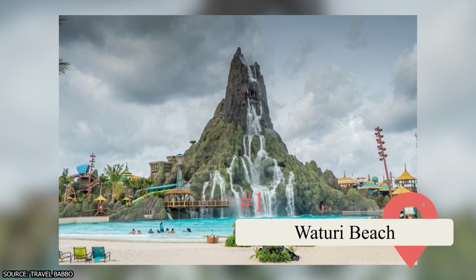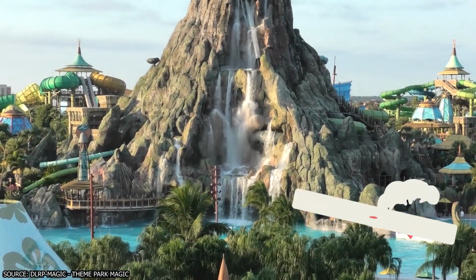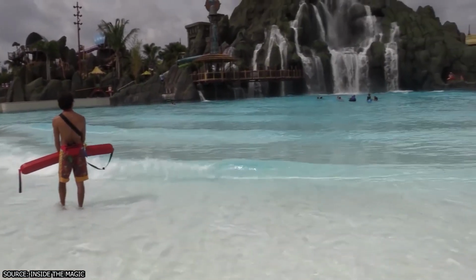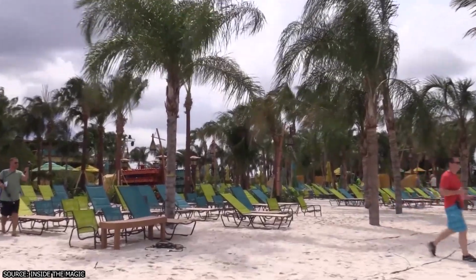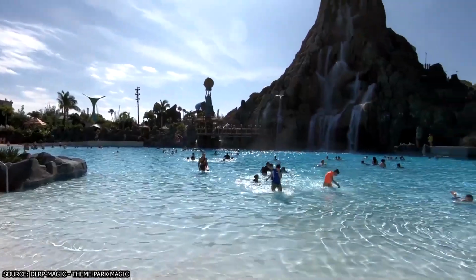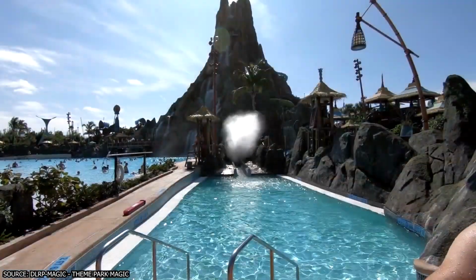Waturi Beach. What better way could there be to combat the midsummer heat than by enjoying a nice relaxing swim? This sparkling lagoon can be found at the base of Krakatau volcano. The waves are always perfect over at Waturi Beach, but even if you're just looking for a place to lay out a towel and read a book while the rest of your family is splashing about, this is one of our favorite places to relax in the park. Swim, splash, and enjoy the breathtaking views before gearing up to experience some of Volcano Bay's more thrilling attractions.